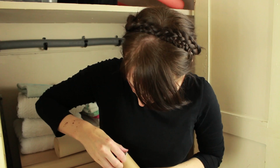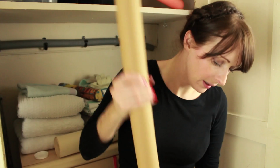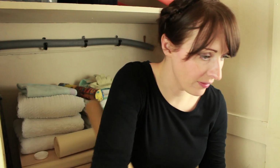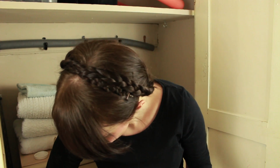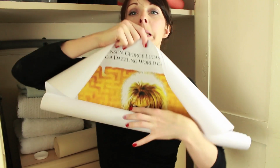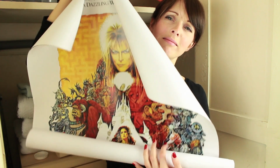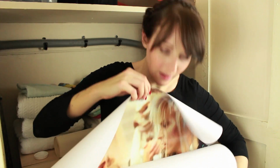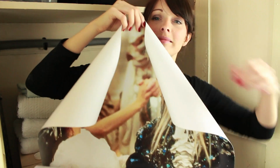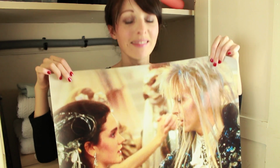What's in here? I think I know what is in here actually. And it kills me to give this away, but I'm not going to use this. And there's two. What's this one? Oh.